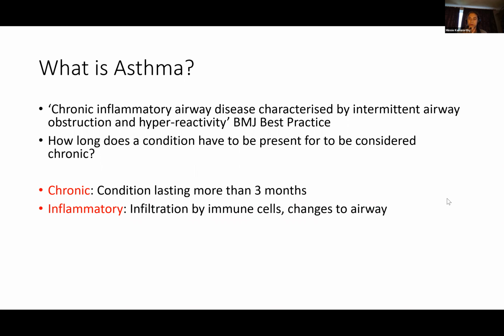So you can get mucus buildup and fluid buildup, and muscle start to contract around the airways. So that's why you sort of get that real tightening of the airways in asthma, because of that inflammation. And we'll go through how that process works in a bit.